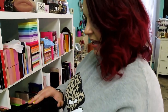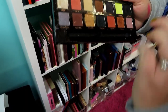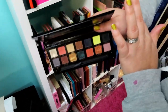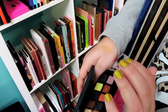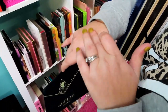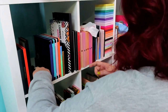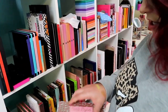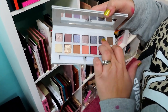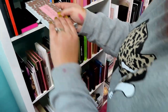Then we have the Prism palette, which as you can see has been dug into quite a bit. This shade Pyramid, I think this was Holiday 2017. Look how pretty that is. And the shade Sphere. I preferred this palette over the Subculture. I gave the Subculture one to Nadia. Then we have the Carly Bible palette, which I really like this color scheme too. Look how pretty those are.